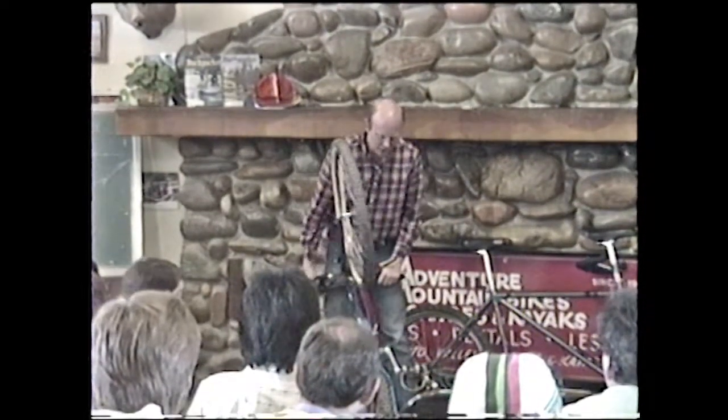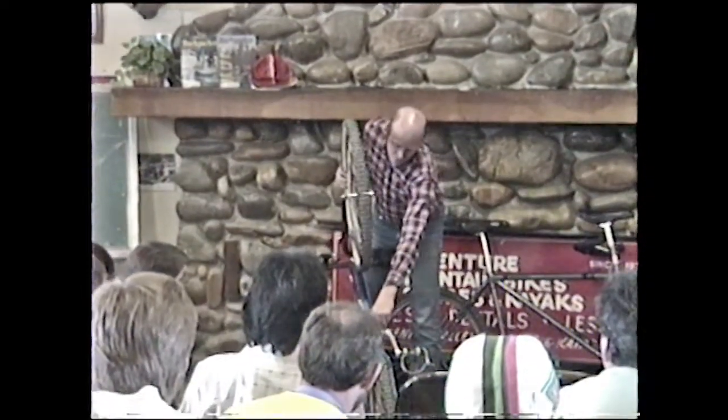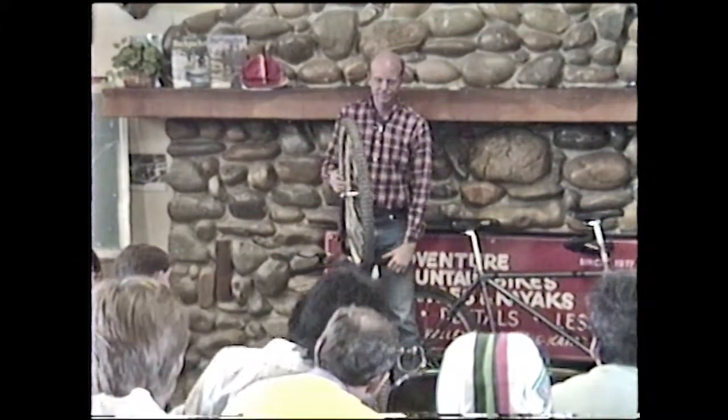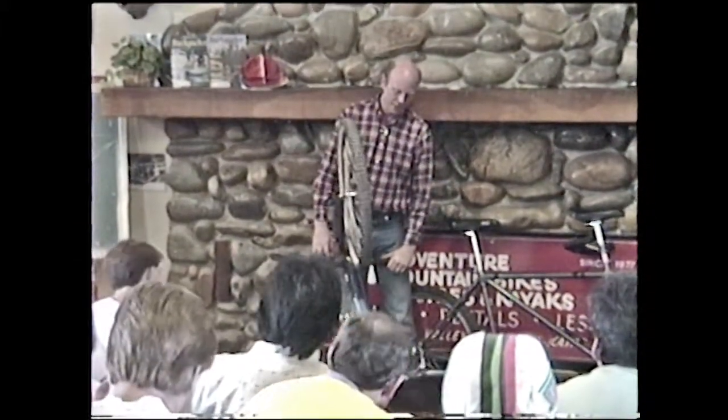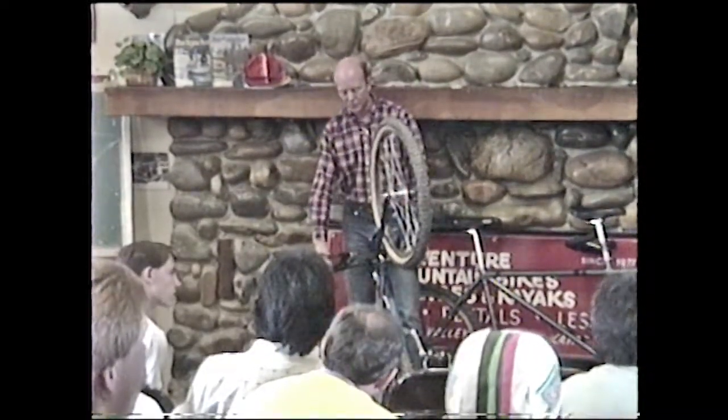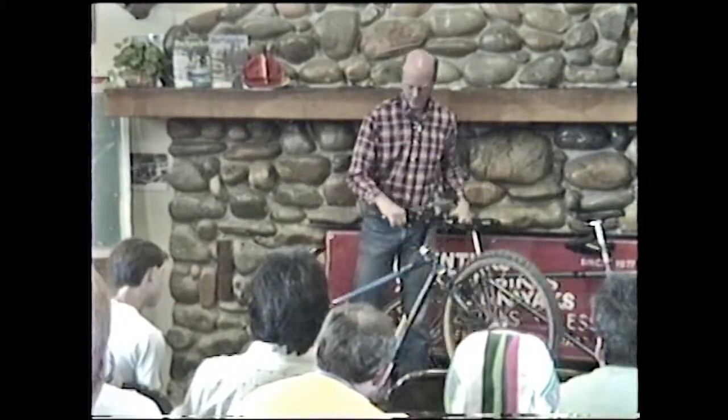Also, this spacing makes it impossible for you to get the chain down between the chain ring and the bottom bracket shell. And it's actually the exact same spindle that we used last year. It's just a little bit different spacer than what we used before.